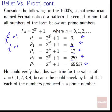Next would be 2 to the 2 to the 4th plus 1, which comes out to be 65,537, and indeed, if you work at it, you can eventually check by hand that this does come out to be a prime number as well. So Fermat could verify that this was true for the values of 0, 1, 2, 3, and 4, raising 2 to the 2 to the 0, to the 1, to the 2, to the 3, to the 4, plus 1. Each one of these came out to be a prime number. So he could check by hand that you're able to make primes for these first 5 Fermat numbers, Fermat number 0, 1, 2, 3, 4, able to show for sure that they do make primes.